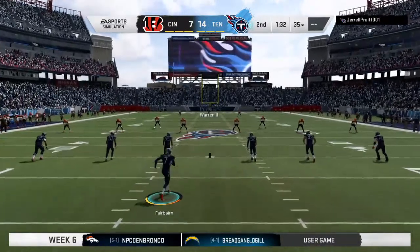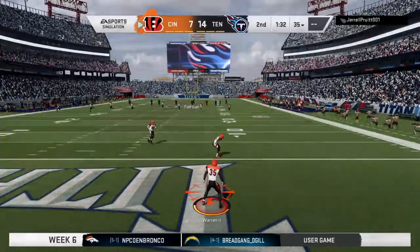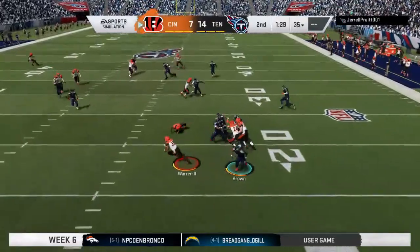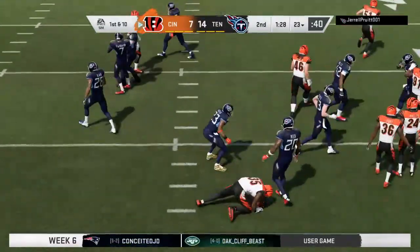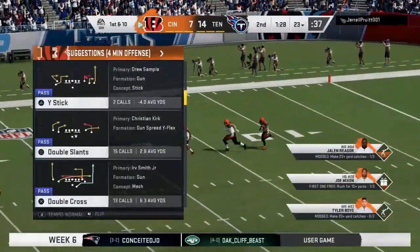So after the touchdown, here's Fairbairn now to kick it away. This fielded a few yards into the end zone. And he'll bring it a few past the 20 to the 23-yard line. At their own 23-yard line.